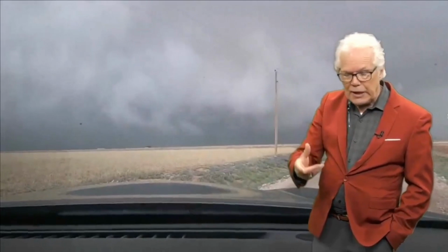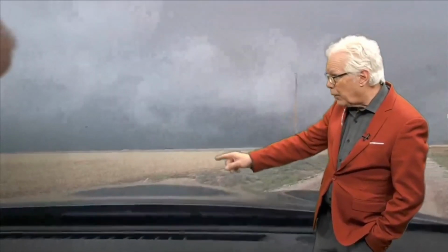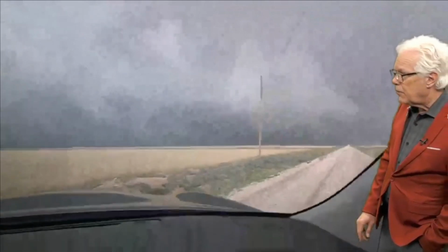It's not connected to a wall cloud that's rotating. But that does tell you that we've got quite a bit of wind in that area. Oh, yeah. Where's Larry? Let's see if we can find him.